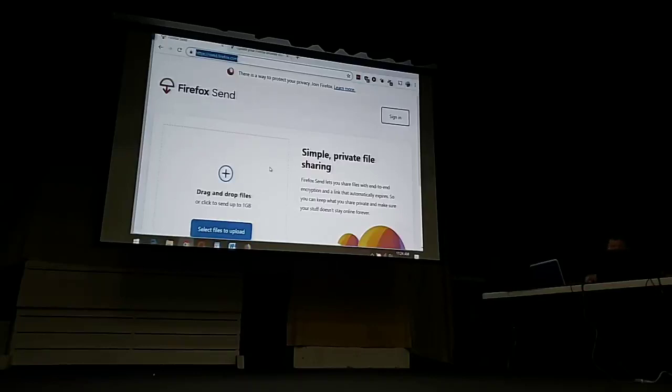Now, what is Firefox Send? Okay, I want to share a video file with Toby. It's of something that he cares about and I care about, but it's much too big. How many of you send attachments in email? Anybody?